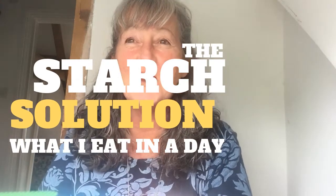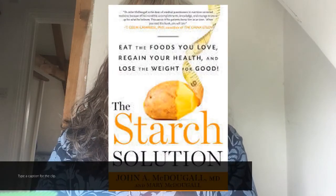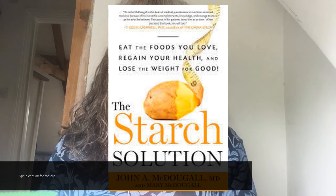I'm back to give you an update on how I'm getting on with the Starch Solution. I'm just entering, I guess, almost week 3. And the update is that after 2 weeks, I did jump on the scales and I've managed to lose 4.5 pounds. And that's not too bad, is it? Considering I've been eating potatoes.